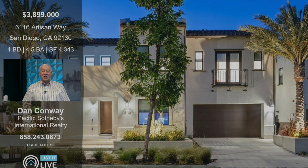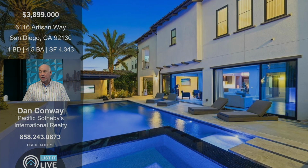Well, I'll tell you, this is a great neighborhood in Pacific Highlands Ranch, a neighborhood in Carmel Valley. And this home, it's special. I mean, it's a track home, I get you. But they have done so many upgrades in here. It's like a castle. When you walk through it, you just get awed and it's kind of cool.